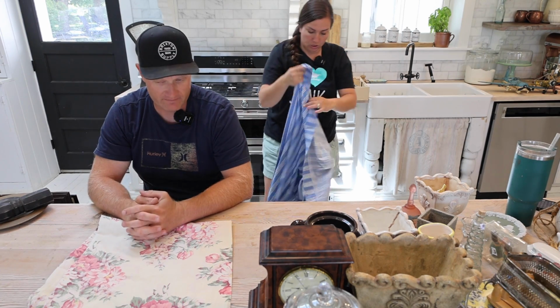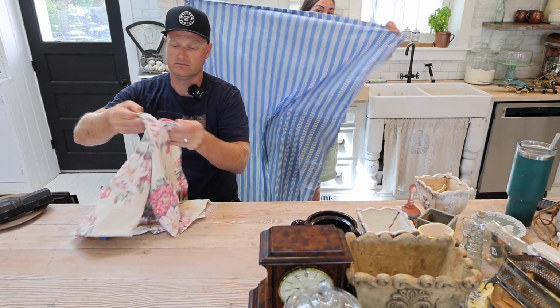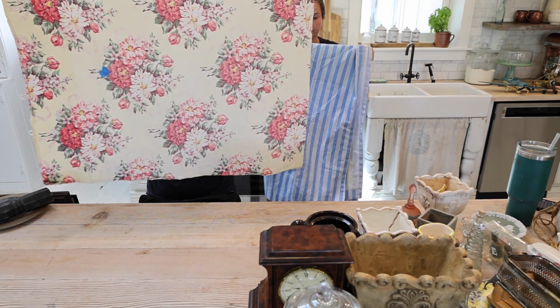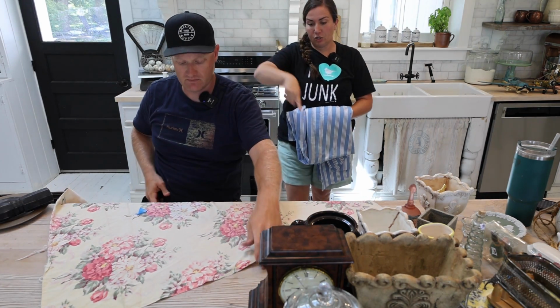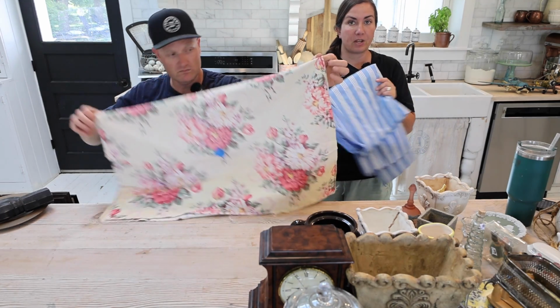We didn't measure it. And then this whole panel, it's a curtain of this blue and white stripe, very cottagey, and it's $12.95 for the set. So you get both pieces. I'll show you how big this is, and it's duck cloth. If you were careful, you could probably do a couple chair seats with this. And you could do a couple pillows. You could actually do 4 pillows if you backed it with drop cloth. So super cute fabric that I'm passing along.